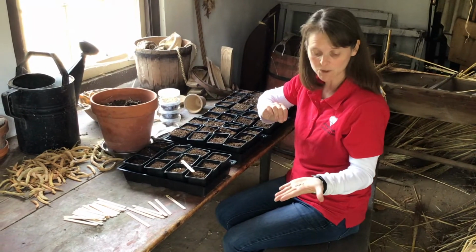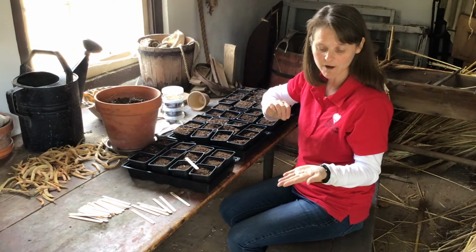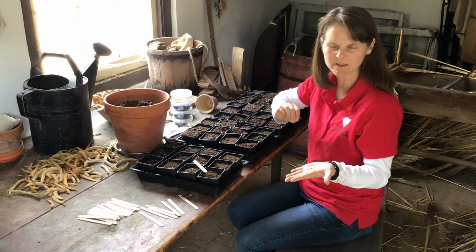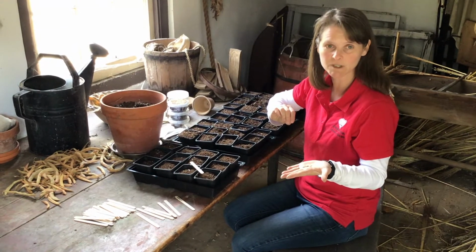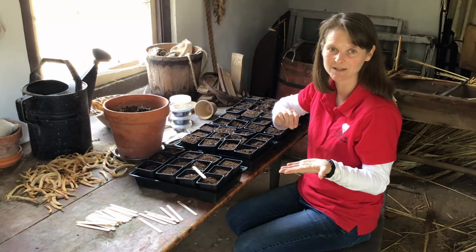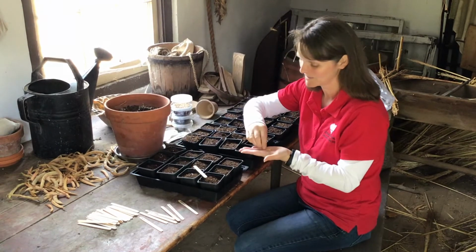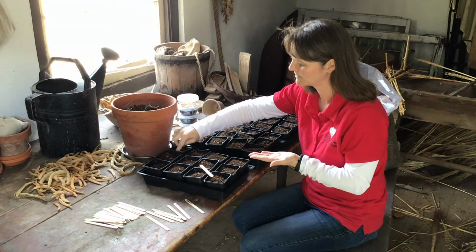I am planting cucumbers, an early green cluster cucumber, and these are a variety that was available in around 1856, which is the time period that most of the plants in our garden are. We will be planting them in our traditional 4-square garden once they have sprouted and once we're past any danger of a frost. So here I am going to put probably maybe 3 seeds in each of these little containers and get them into here.